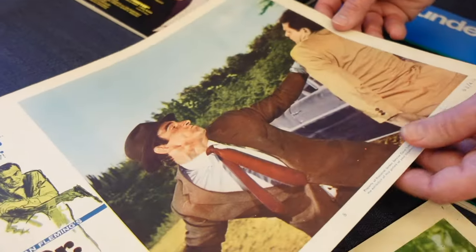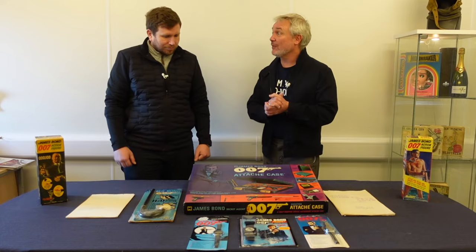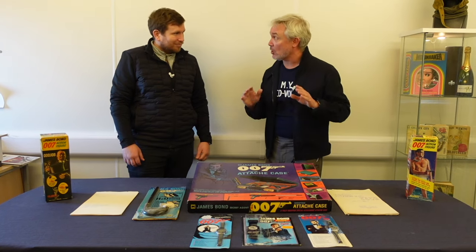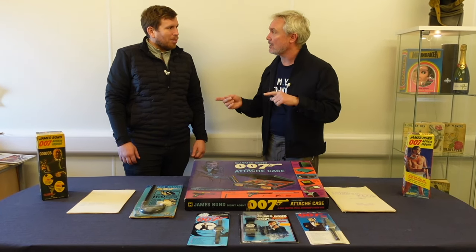Absolutely gorgeous. Now we've got a bit of a treat, a bit of a teaser. These are all coming up in part two of the auction, which is coming up in, is it? Spring.